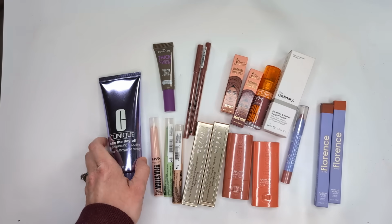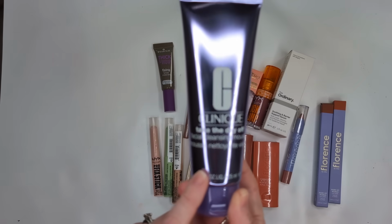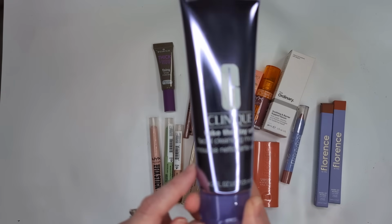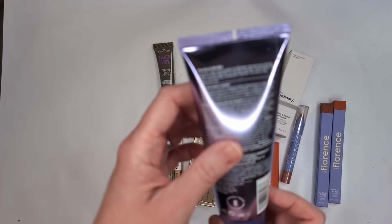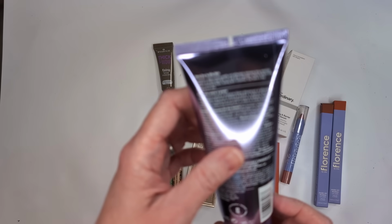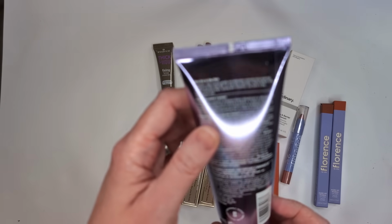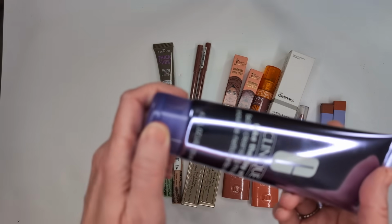So I got 2 skincare items. The first one is this new cleanser from Clinique. It's the Take the Day Off Facial Cleansing Mousse. I saw this over by the cash register when I was about to check out. And it says it's a luxurious silky mousse to gently and effectively remove long-wearing makeup and lift away dirt, oil, and other impurities. And it says that it lathers into a soft, comforting foam. So it sounds really good.